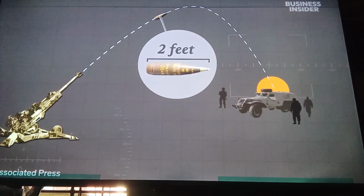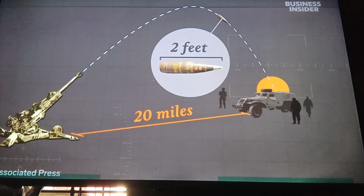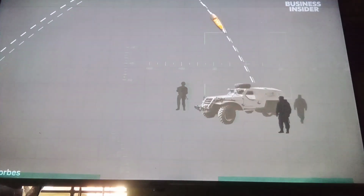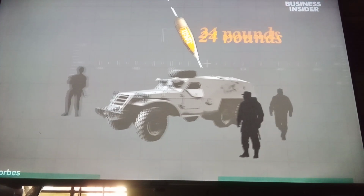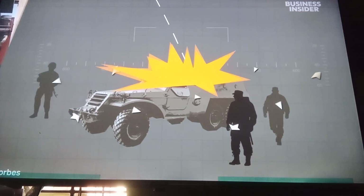155mm shells are small enough to fire up to 20 miles, but can still do serious damage. They're packed with 24 pounds of TNT and explode on impact, sending deadly shrapnel in all directions.